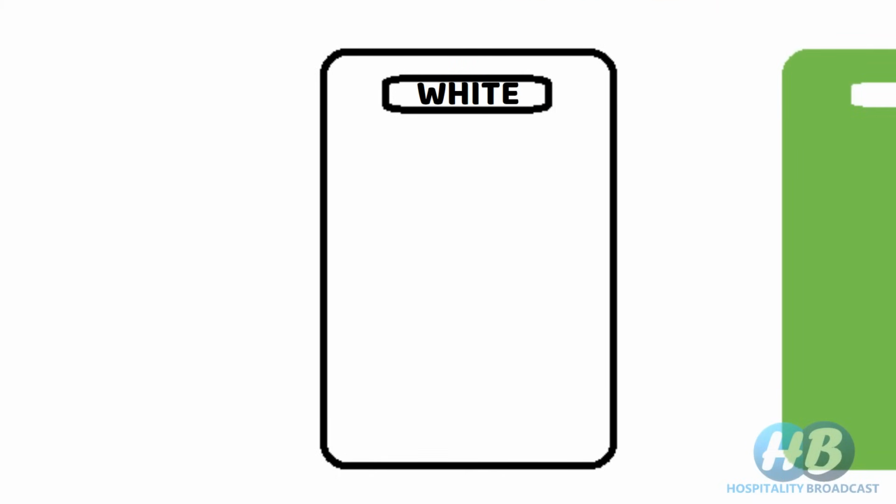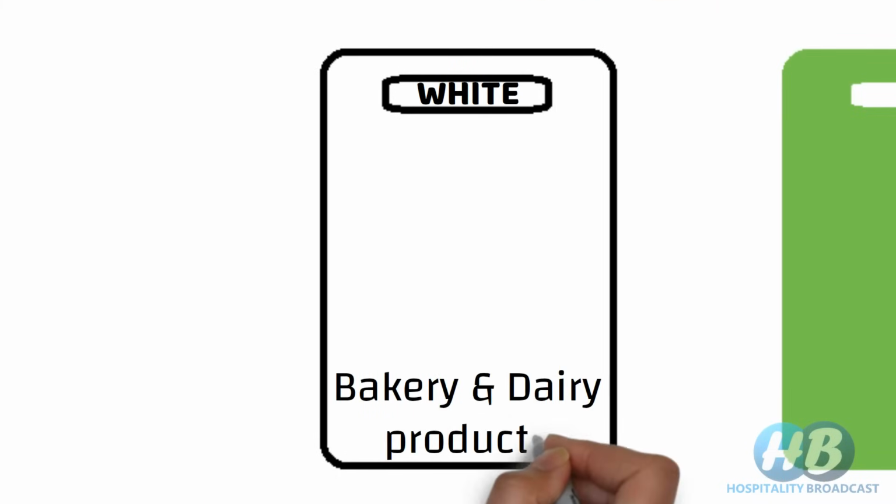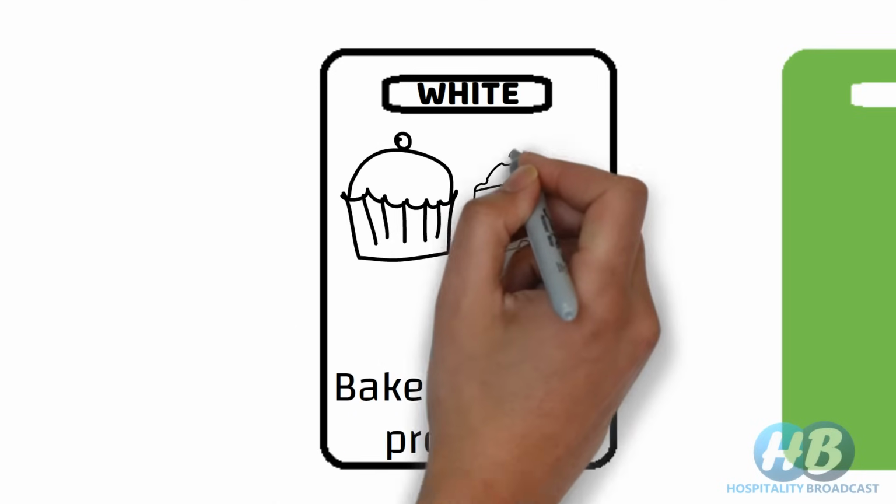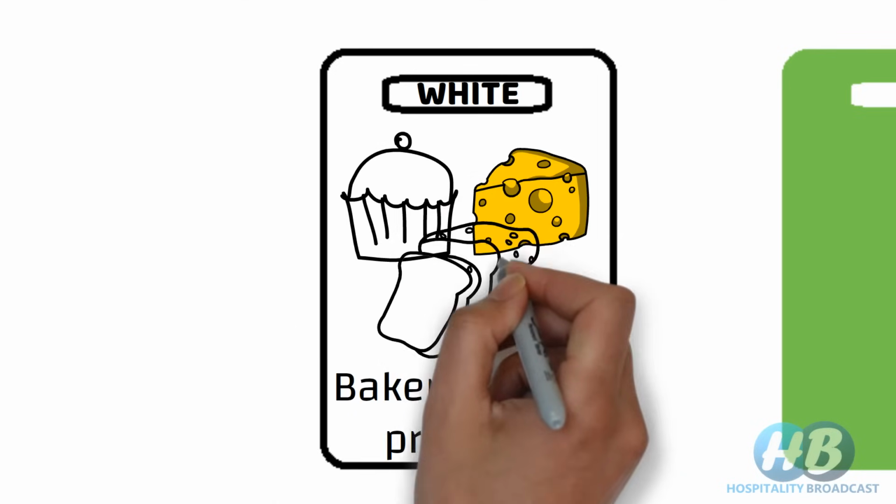White chopping board. It is used for bakery and dairy products. Seems to be an obvious choice, white. You may also grate cheese and slice freshly cooked breads.